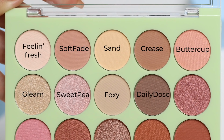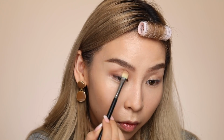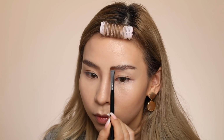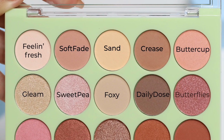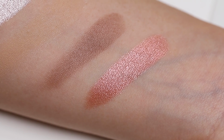Then we have Daily Dose, which is probably my most used brown in this palette. This shade works great on the crease, on the outer corners, and I even use it on my brows because it's the perfect neutral matte brown. It's very versatile. At the end here we have Butterflies, a metallic coral which looks great as an accent color in the center of the lid.